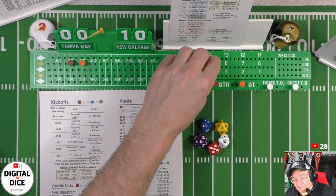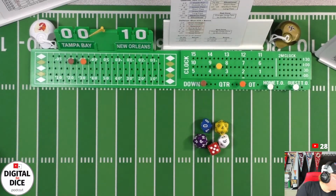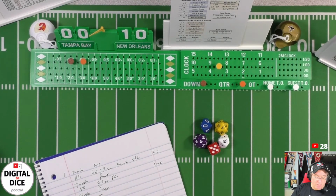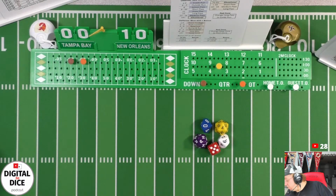So Tampa with the ball, trailing 10-0. Not terrible, actually. 10-0 is not terrible. Their offense can't do anything, as we know. So it's just been punt, punt, punt. We haven't had any scores since the first quarter, so it's been kind of bad. You guys should have been here for the first quarter.